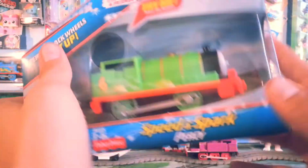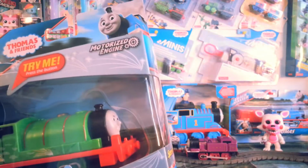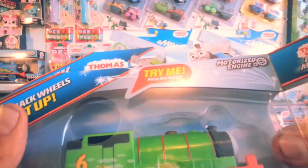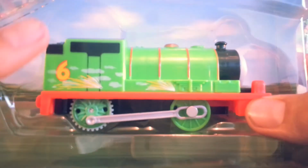Now let's go and have a look at Percy. It's quite nice, this Percy, because it does have the same kind of metallic flake in the paint like the Thomas does, but to be honest with you, I think it works better on Percy than it does on Thomas. I don't know why, I just think it looks better on Percy's green than on Thomas's blue. And here comes Percy. Once again, he comes with the backdrop. Very nice. Very, very nice indeed.